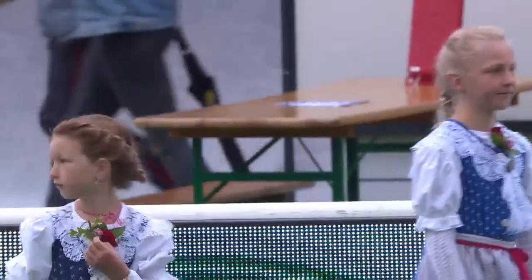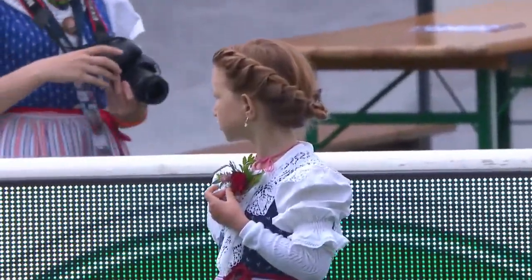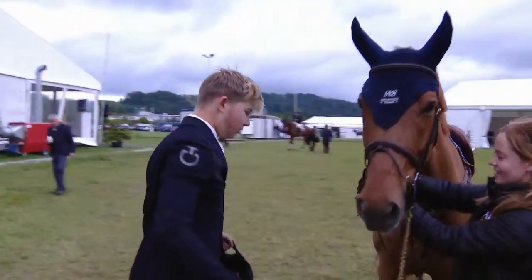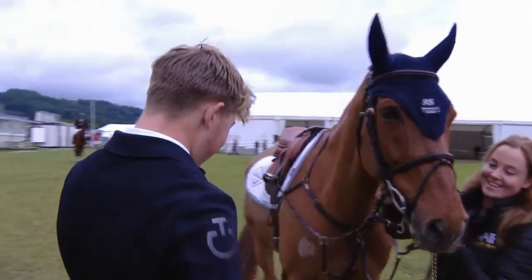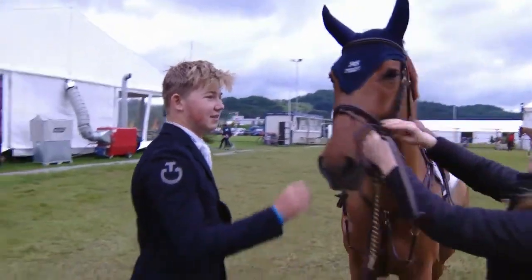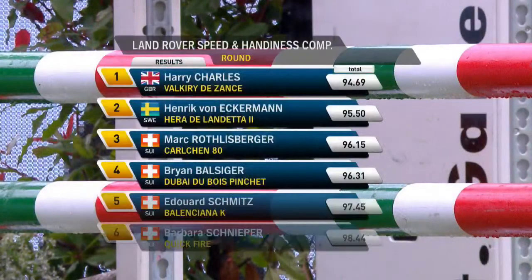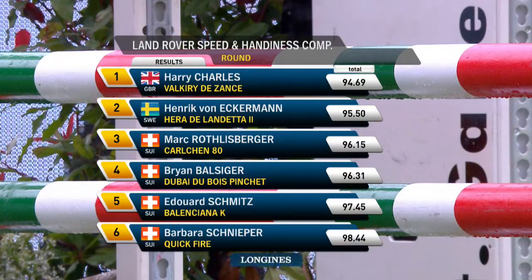So the results of the Land Rover Speed and Handiness class here in St. Gallen. First, Harry Charles for Great Britain with Valkyrie Desance. An incredible round. Stopped the clock in 90.69 seconds, a fully 5 seconds quicker than in second place, Henrik von Eckermann. He had four to add, but he was so quick, it kept him in the number one spot. Harry Charles takes the number one spot. Henrik von Eckermann in second.